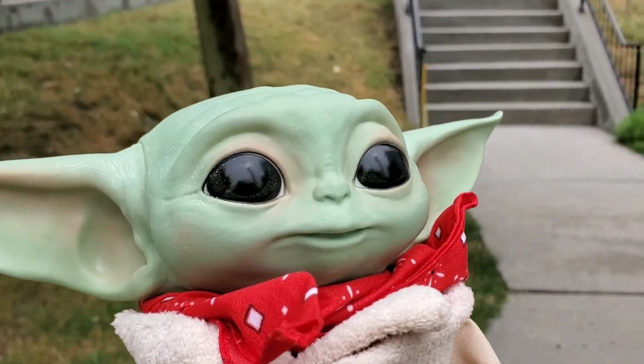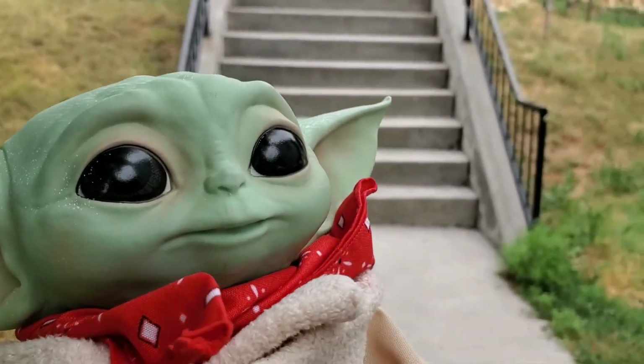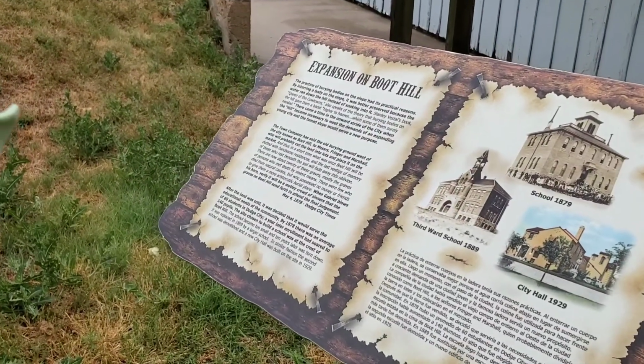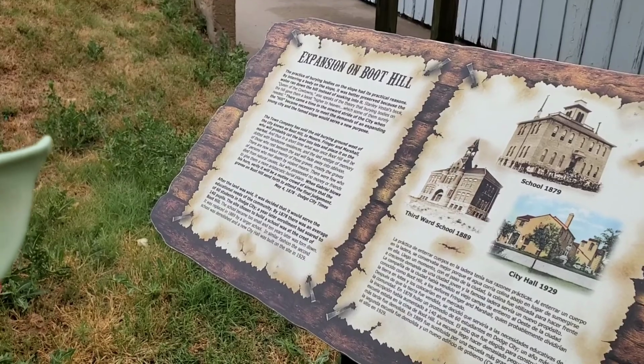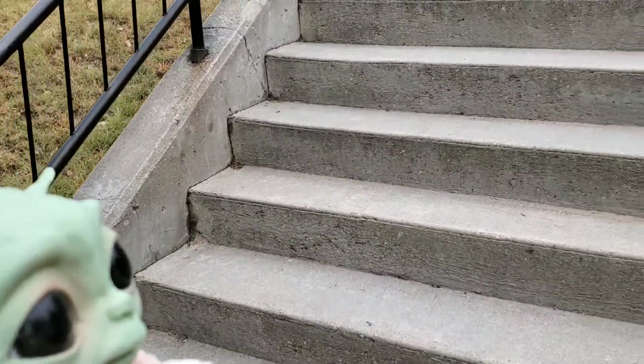All right, little guy, the weather's whipping up. Maybe your brother was right, staying in the car. But I want to go see everything that is up the hill. Expansion on Boot Hill. Let's take a trip up the stairs. You can hover your way up, but I'm gonna have to walk.